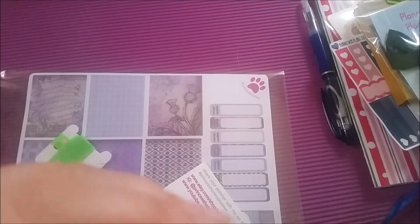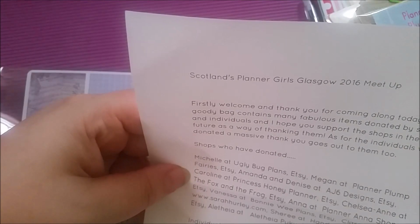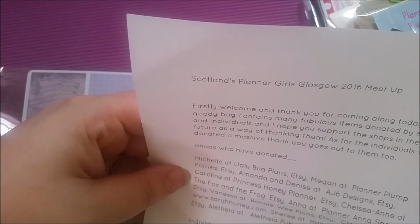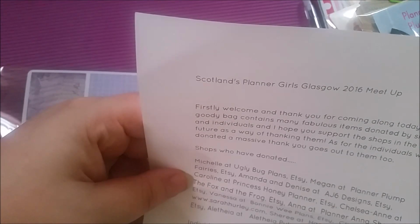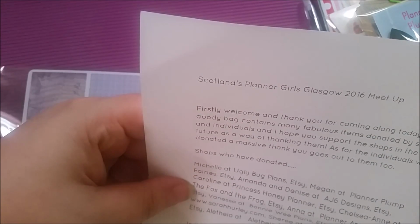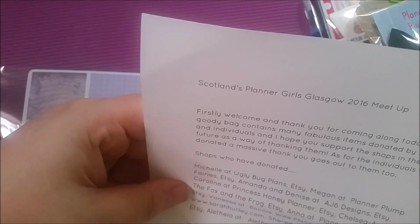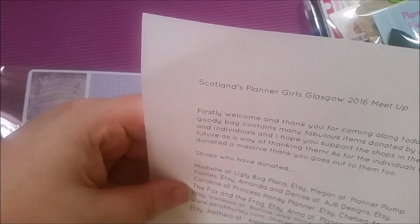Last thing that's in here is just a little thank you note about the meetup saying, firstly, welcome and thank you for coming along today. This goodie bag contains many fabulous items donated by shops and individuals. I hope you support the shops in the future as a way of thanking them. As for the individuals who donated, a massive thank you goes out to them too. So you've got Ugly Bug Plants, Planner Pomp Fairies, AJB Designs, Princess Honey Planner, The Fox and the Frog, Planner Anna, Bonnie Wee Plans, Sarah Hurley, Handcrafted by Cherie, Althea Puku.